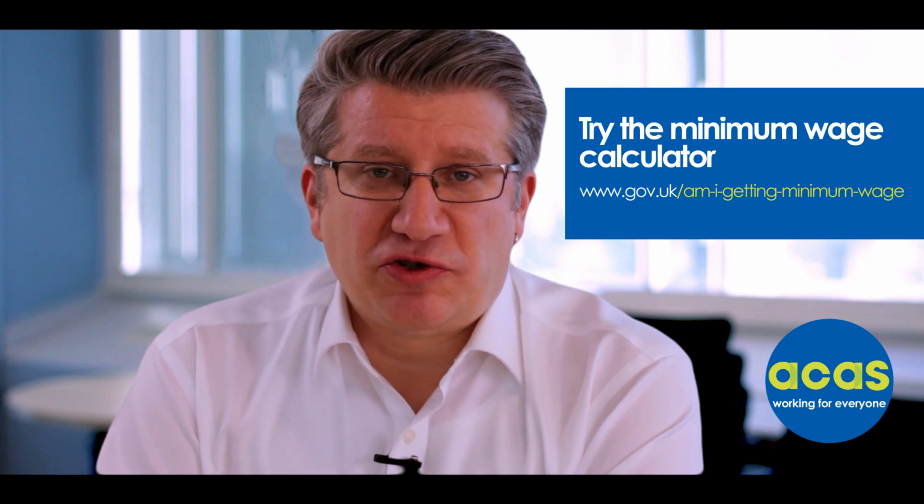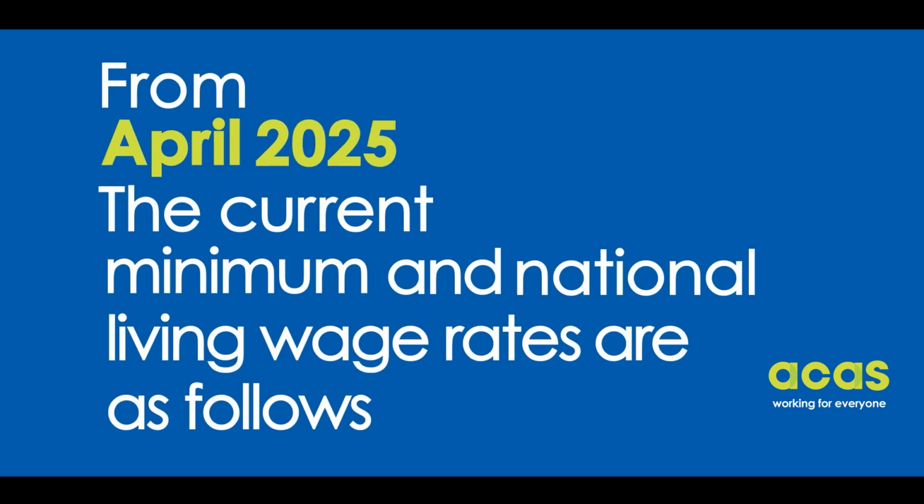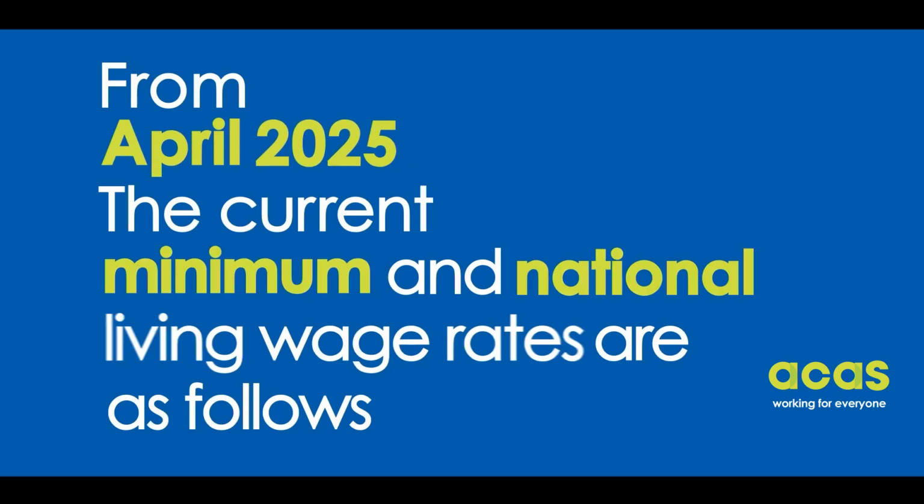The Acas website sets out guidance on the different rates of pay that different categories of worker should receive. Essentially, what you need to do is look at the rate of pay that you receive and divide that by the number of hours that you have worked. And on average, over a set period of time, you should receive at least the right minimum rate of pay for you. From April 2025, the current minimum and national living wage rates are as follows.